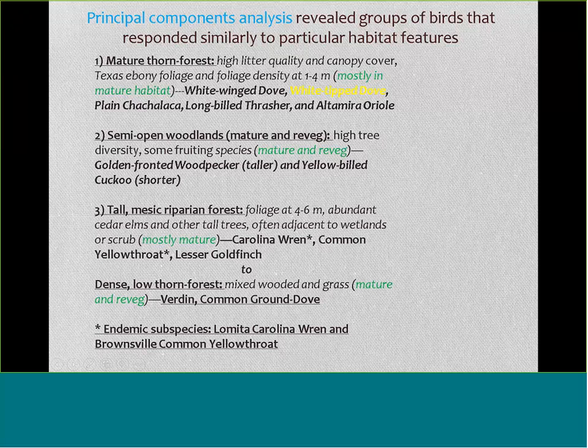We also had tall mesic riparian forests. These are remnants of the much more extensive forests that formerly occurred over larger areas. So the foliage was higher. There were abundant cedar elms and other tall trees, and they were often adjacent to wetlands. Most of these were in mature tracts, but we did have a couple re-veg sites where the trees had grown quite quickly, probably due to their proximity to water. So species like Carolina wren, common yellowthroat, and lesser goldfinch were associated with that habitat. And I just want to point out we do have some endemic subspecies of Carolina wren and Brownsville yellowthroat that we want to look at a little bit further.